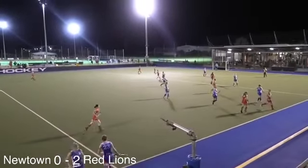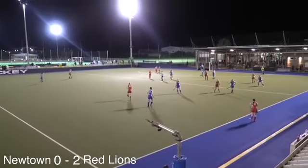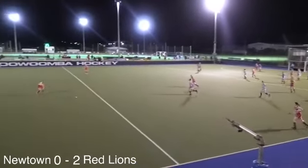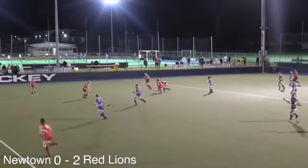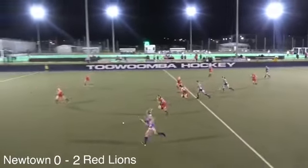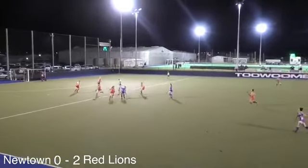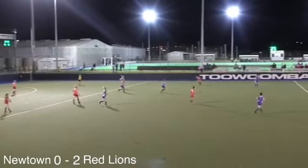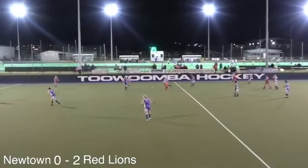Good job by Heidi to maintain possession there. Strength there, good strength on the ball. Okay, and they've just got to try and keep possession here, Newtown. Abby will run onto that one. Try and use her skills to beat Ronta Gannon. Just that possession, had 3 on 5 there. Ooh. Trap.